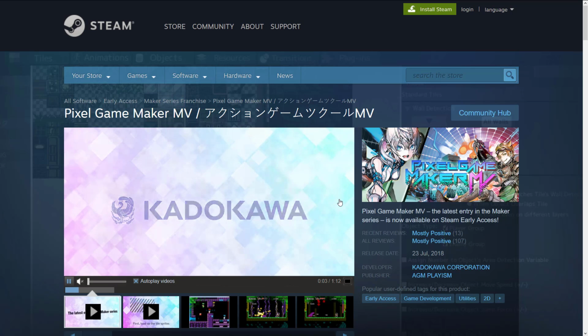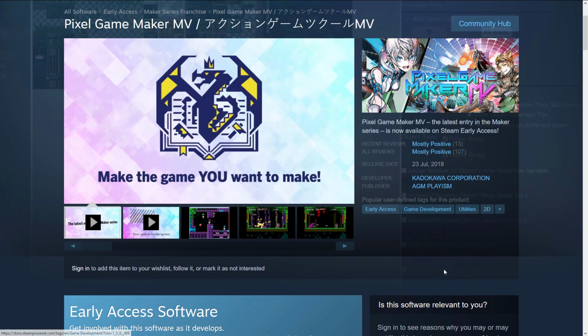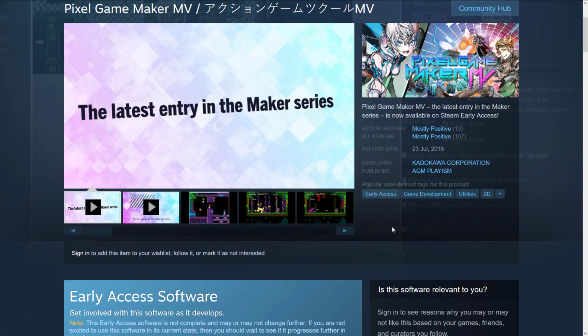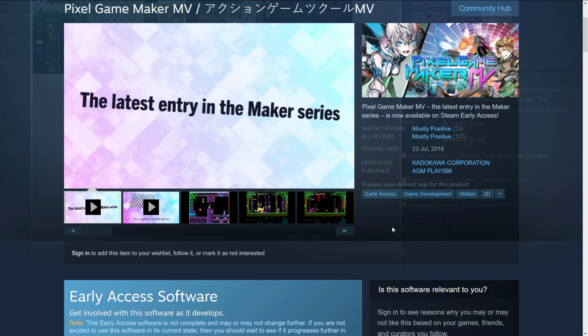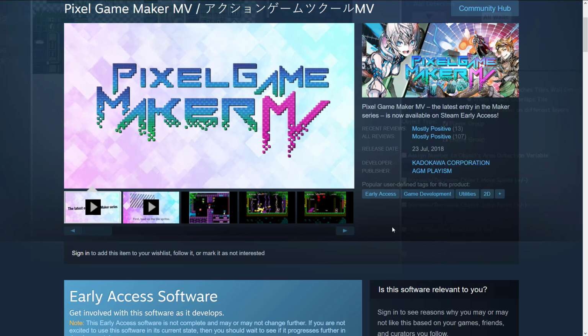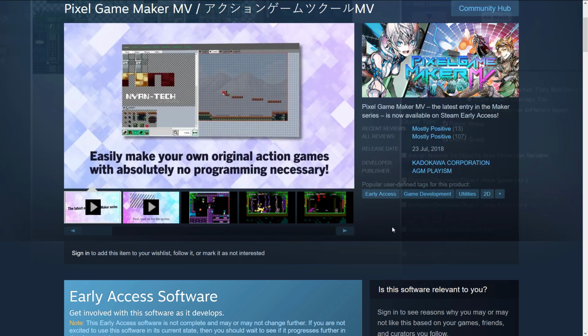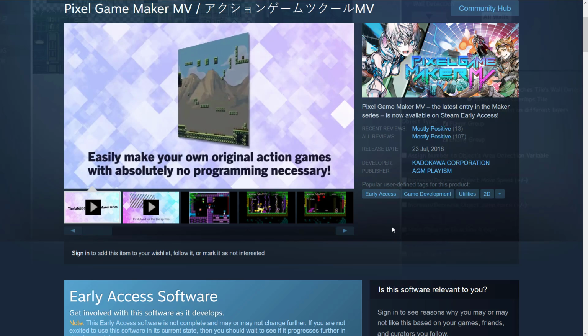Now, the interesting thing here is it's got the same publisher, but a completely different developer. When it came out it was like $70 or something, but I got it in early access because it sounded like a really cool idea. Basically, the guys behind RPG Maker are making an easy to create 2D platformer style game.